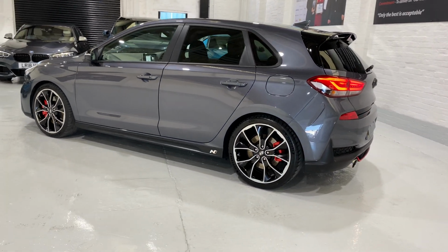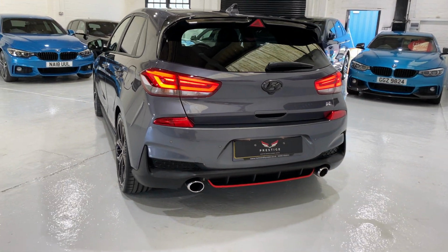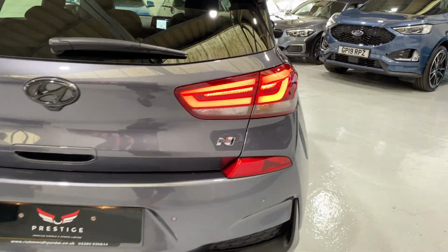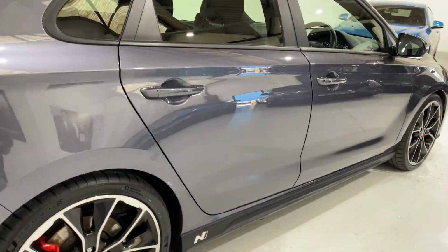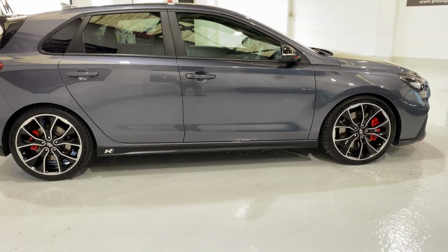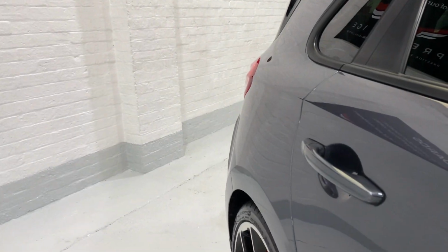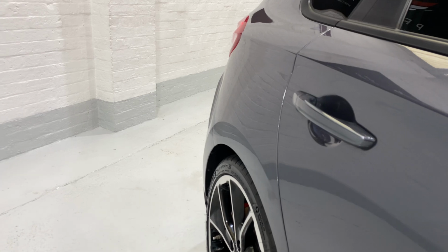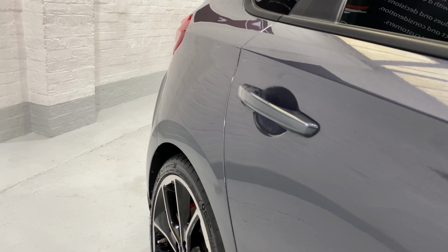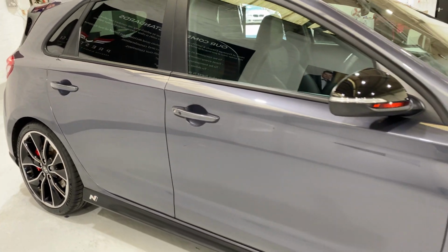So this has got, I believe, the only extra above the standard spec, because it comes with everything, is the winter pack. I think that is the only additional option, or it became standard at a certain year. I can't remember which year it was. Just give it one more rev before we finish the video. I've obviously left it in Guy Fawkes mode.